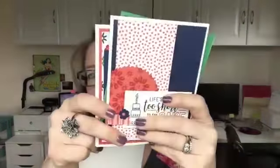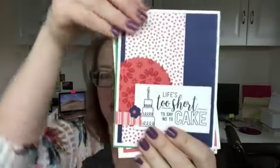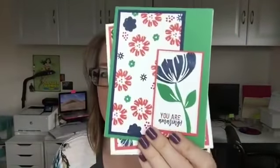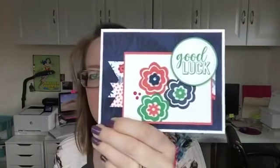Okay, so these are the cards. They are a Beautimus Maximus, if you ask me. I love the colors and I love the simplicity. So here's the first card. Here's the second one. Isn't it cute? Here's the third. And then this one is the fourth, a good luck card, which you could put any sentiment there.